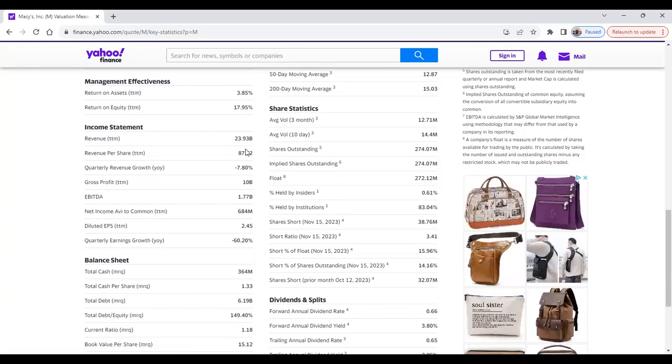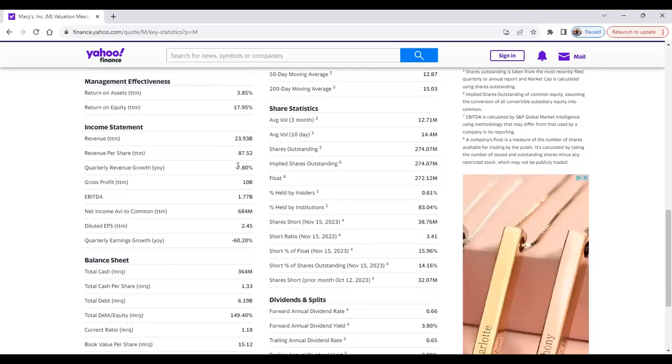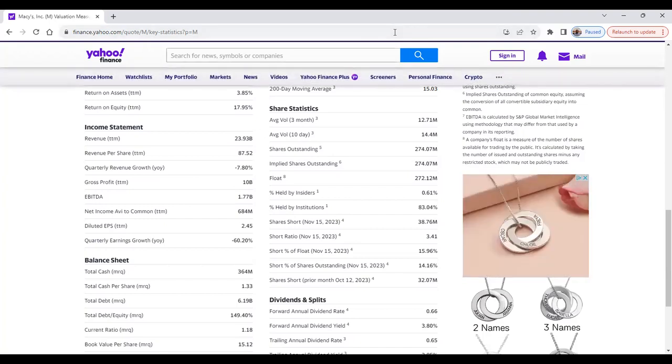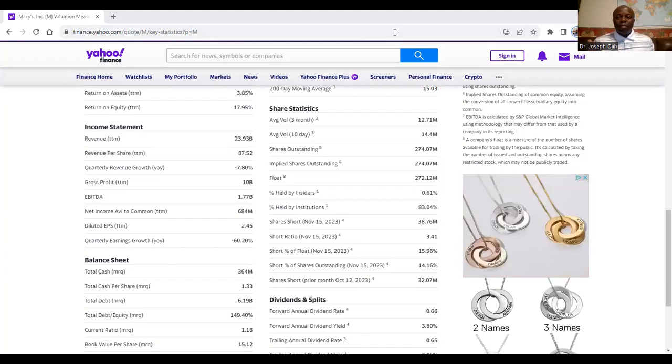However, there was a concerning quarterly revenue decline of negative 7.8%. You can see right here, quarterly revenue growth for Macy's is negative 7.80%. These two values can make investors uncomfortable. This decline could be a sign of challenges in the retail industry in general, or it can be because of company-specific issues. As far as I'm concerned, it is competition from Amazon, because over the years many of these big retailers have been going through a lot of competition from Amazon and a lot of online discount sellers of the same products that they are selling.